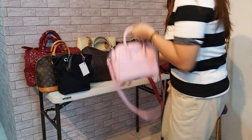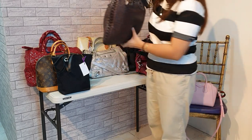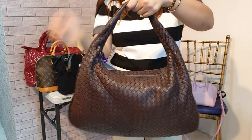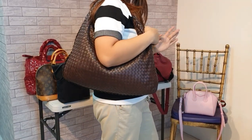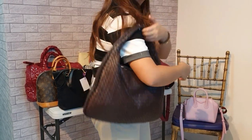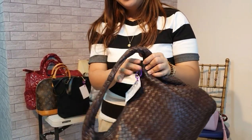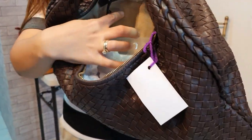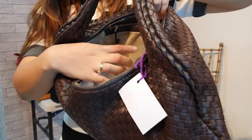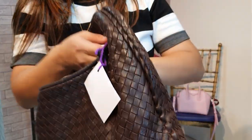Okay! Next item! So, we also have this one, a Bottega Veneta Hobo bag in excellent condition. Outside, okay? Sa labas, maganda talaga siya. Wala akong masyadong maipintas. But, sa loob, ang dumi niya. Okay? Hindi ko lang matanggal yung mga plastic bag namin. Pero dito pa lang, makikita nyo ang dumi niya. And all throughout the bag, ganyan siya kadumi.